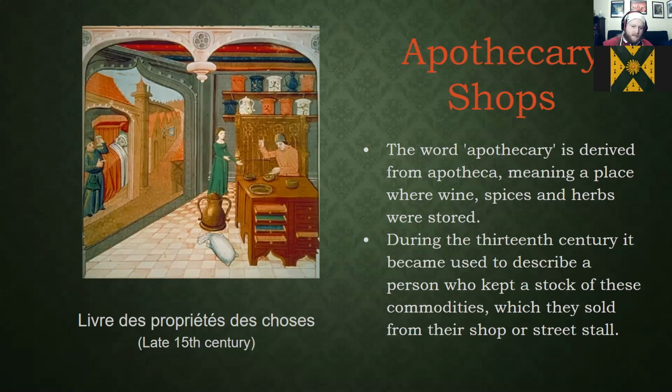This is a late 15th century French manuscript that shows an apothecary, and I really enjoyed the doctor doing uroscopy in the background with the person in bed. And it's kind of nice to show the apothecary actually weighing and really being in the act of doing apothecary.